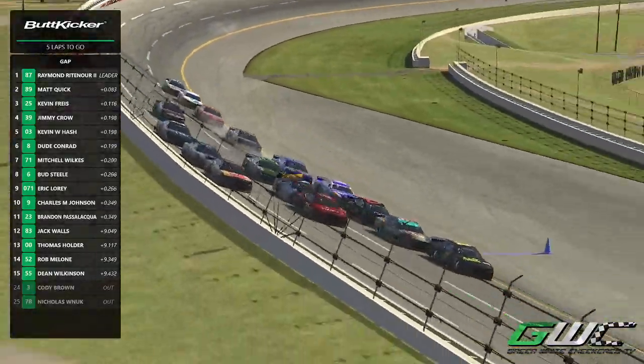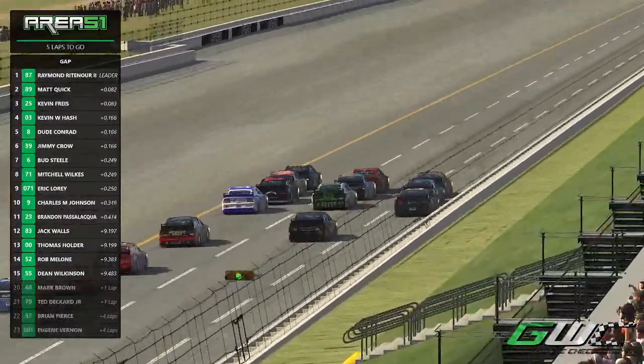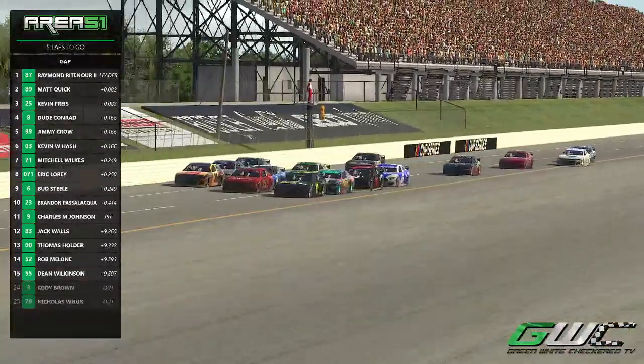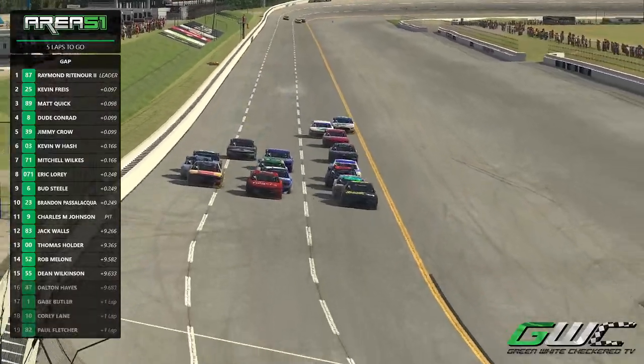So now we'll see, can Matt Quick maybe shove the 87 a little bit further forward where he can get to that middle or top side. But right now it looks like he's pretty much pinned behind that 89 car here. Or sorry, the 89 car is pinned behind the 87 car.